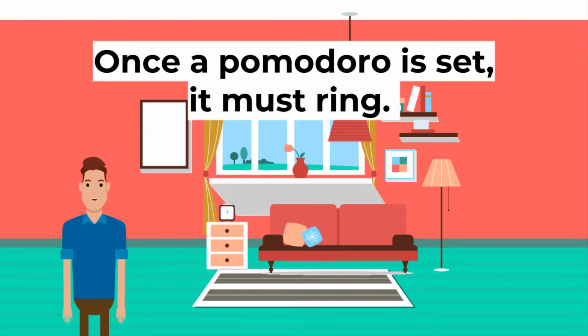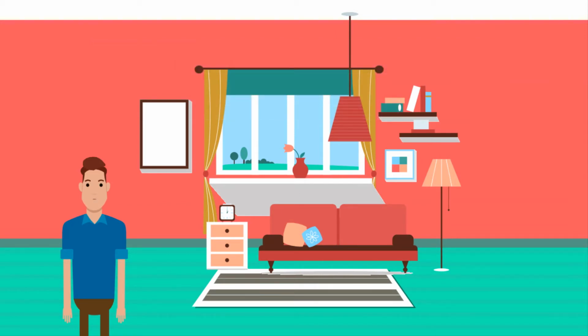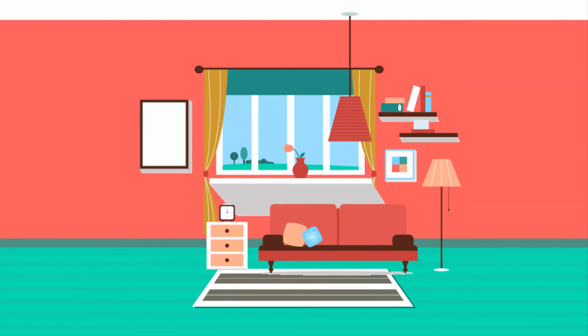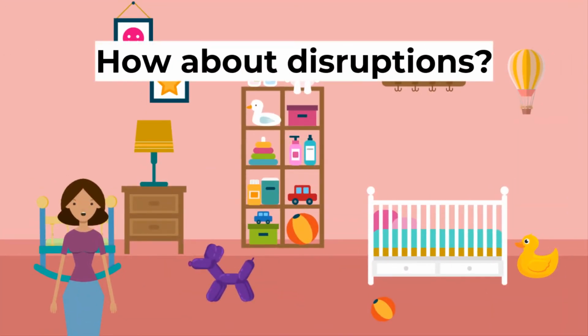3. Once a Pomodoro is set, it must ring. The Pomodoro is an indivisible unit of time and cannot be broken, especially not to check incoming emails, team chats, or text messages. Any ideas, tasks, or requests that come up should be taken note of to come back to later. A digital task manager on your phone is a great place for these, but pen and paper will do too. In the event of an unavoidable disruption, take your 5-minute break and start again.